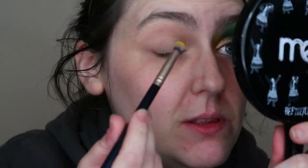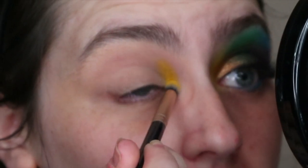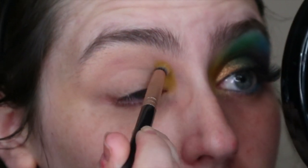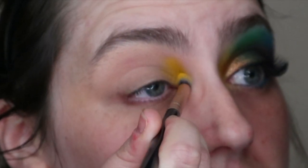I am taking this Jessup JE03 and I'm going into the shade Sunshine, which is yellow, obviously. I have to say, very impressed with the pigment of this. I thought this is actually a very, very vibrant yellow. Like that shows up, no problem. And I mean, let's be real, there's so many rubbish yellows out there, but this is pretty good, all things considered.